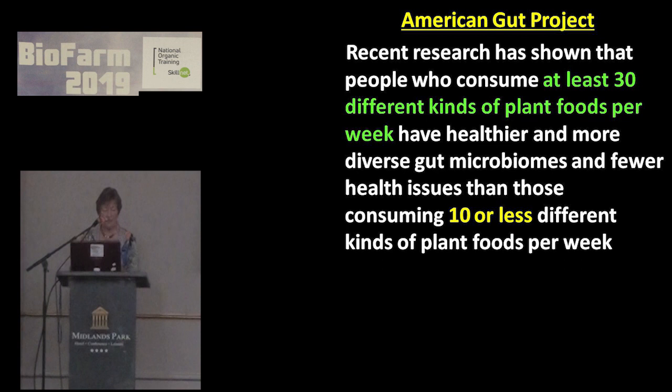And I think the words vegetables and potatoes are synonymous, they're interchangeable in the United States. It's very, very hard to get a lot of different kinds of vegetables there. So I can understand why they do have so many issues. Irritable bowel syndrome seems to affect almost everybody in the United States.